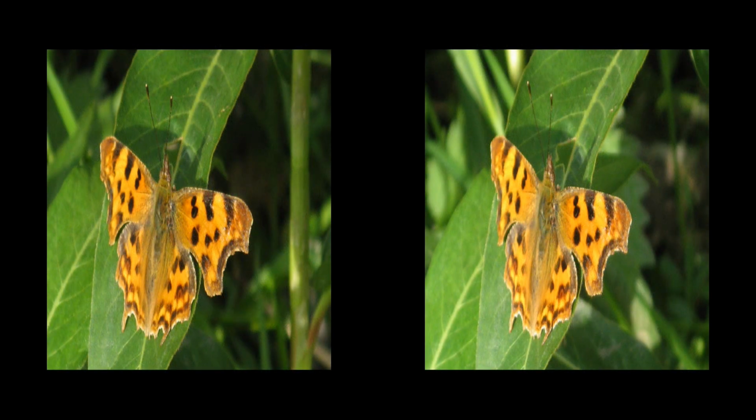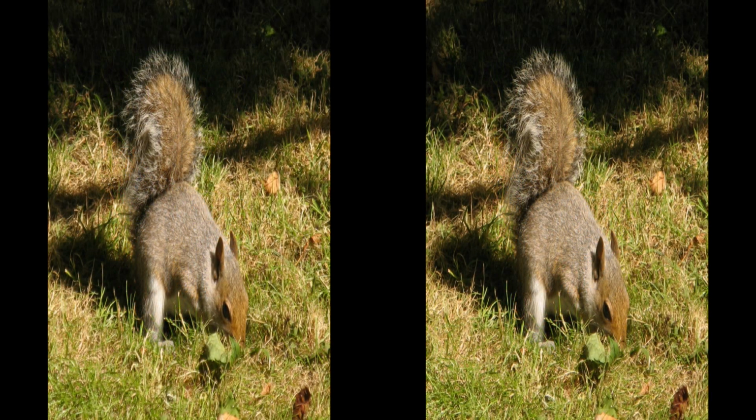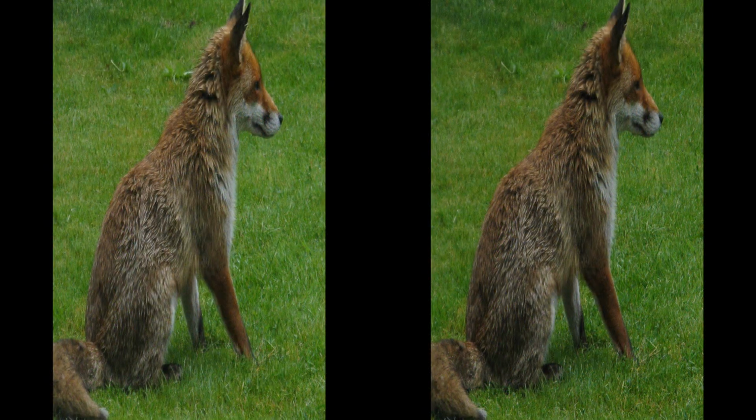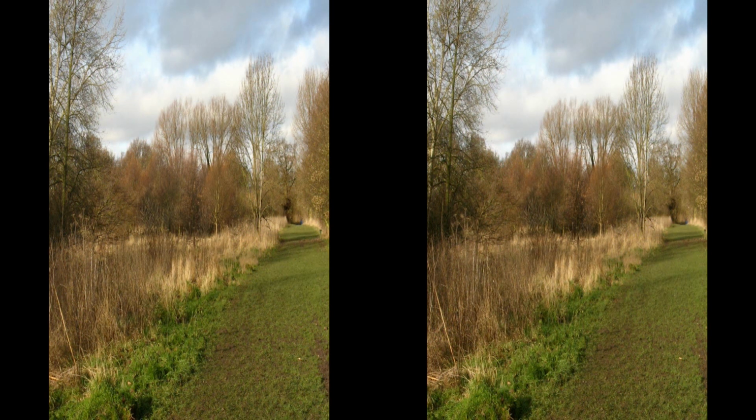Comma butterflies are one of the few that can live through the winter and can occasionally be seen at this time of the year. Like many rivers, we have bats, but the two mammals I have been able to record are squirrels and foxes. Winter, when it comes, can bring many visual delights.